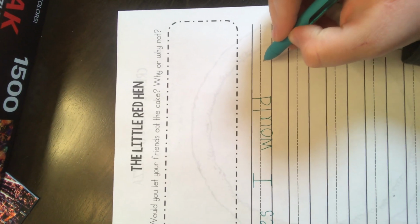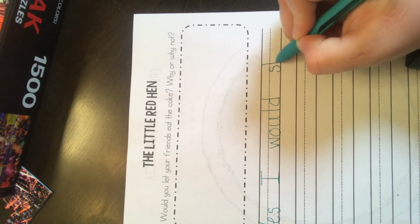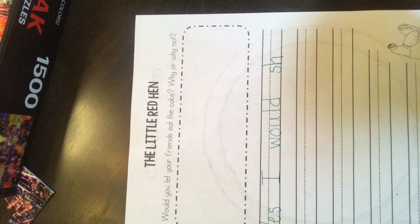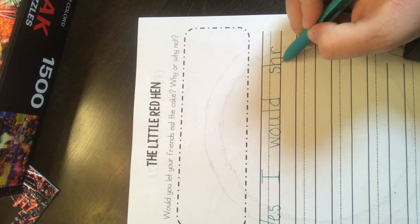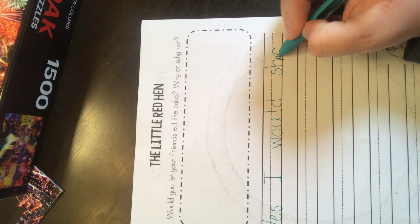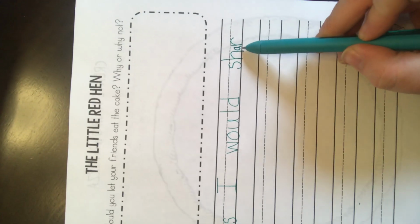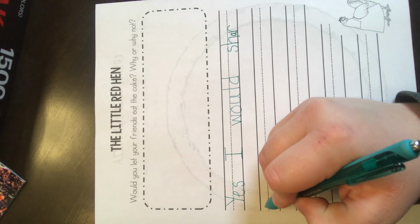So I need to sound out share. Shh, shh, shh. Oh, yeah, I know share. That shh sound is S-H. Shh, air. Shh, air. Uh-oh, you know what? I hear a little A in there. I'm going to fit it in because we know words have vowels, right? And that word didn't have a vowel yet. Yes, I would share. I'm going to come to the next line because I'm all out of room.